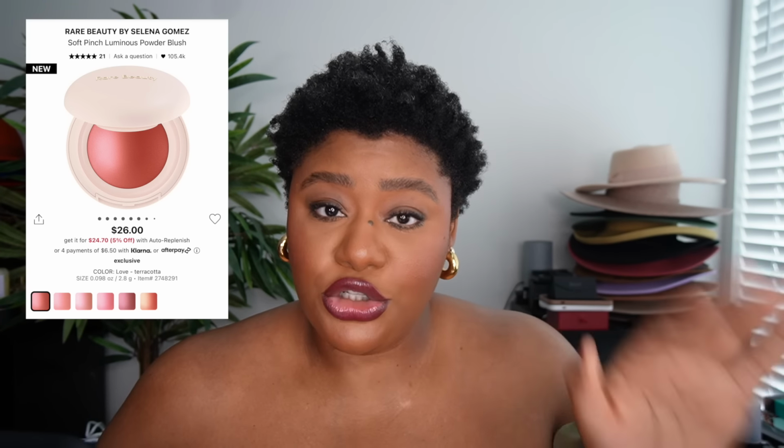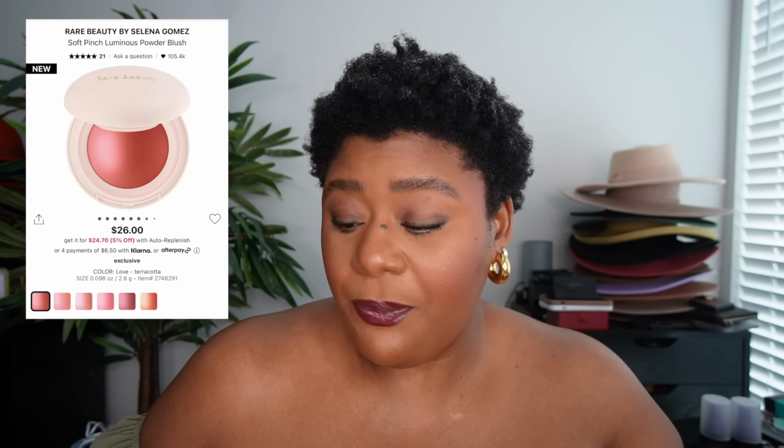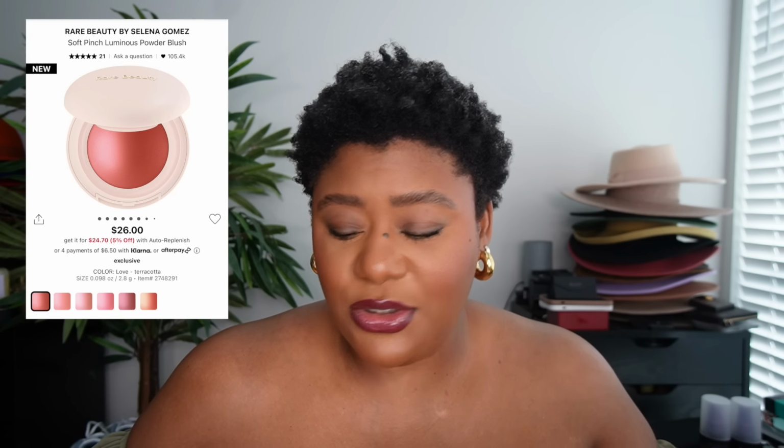There is another shade called Truth that I was eyeballing, but I said for me to first try out this product, see how it works on the skin, see how the longevity is, I'm gonna try this one color. And it's a mix between like a copper rusty shade. It's called Love, and I'm absolutely in love. I'm obsessed. And I can't wait to try it. So like I said, it just came out by Selena Gomez, Rare Beauty.